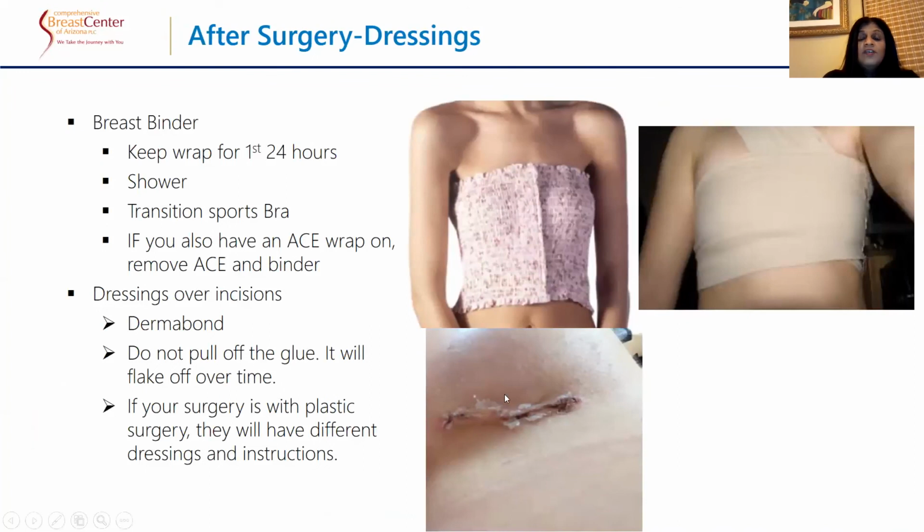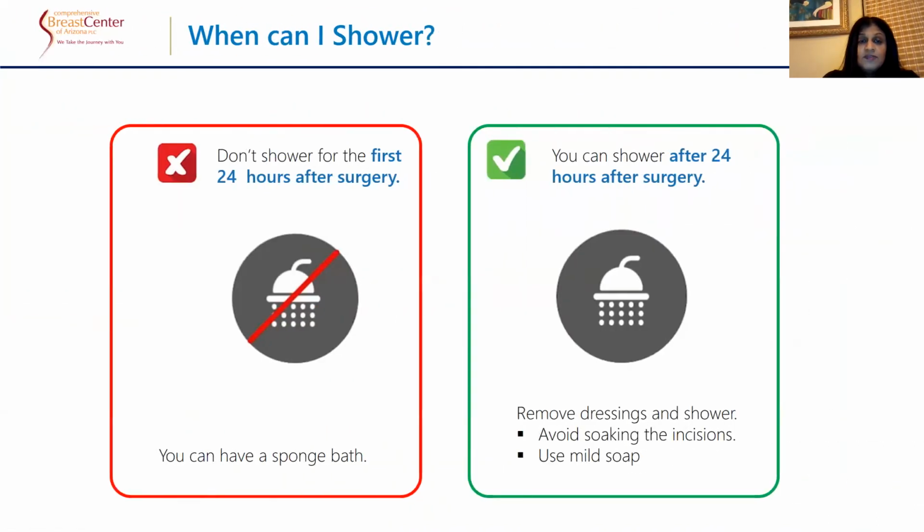When you wake up, you will have one of two things, either a breast binder and an ACE wrap on top of it, or just a breast binder. Either way, keep that on for the first 24 hours. After that, you can take it off, shower, transition to a sports bra. What you will see is some gauze, and then the incisions will have glue on it. That glue will flake off over time. There's no reason to pick it off or pull it off, just leave it alone. If your surgery is a coordinated surgery with a plastic surgeon, please clarify their dressings and post-op instructions.